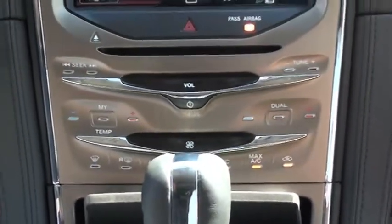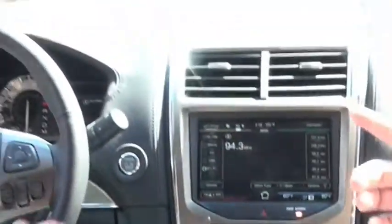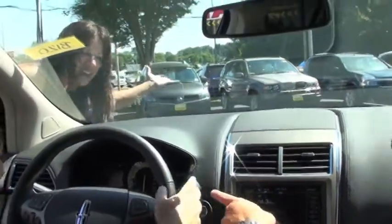You guys thought of everything. Yeah. Just beautiful. I mean, this is beautiful. Well, Jeff, how do you put down the windshield wipers? Just touch that button.